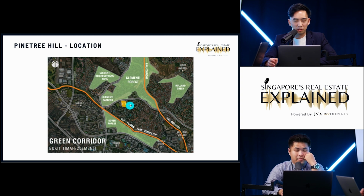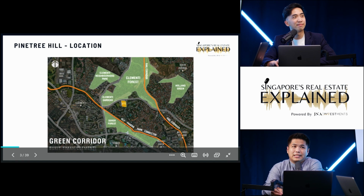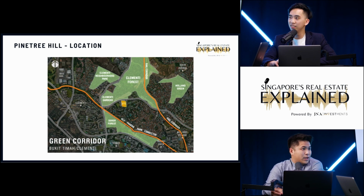Just a recap also, it's actually right next to the Clementi Forest, and in between, Dover Forest is going through transformation as mentioned in the previous video. Ulu Pandan is a place that requires some mode of transport to get out. Indeed. It's the reason why on launch day of Pinetree Hill, Grand Diamond received 10,000 visitors, and Pinetree Hill hit 1,500 visitors. But is location everything? That's something we will talk about later on. Okay, thanks for the locality. Let's share more.